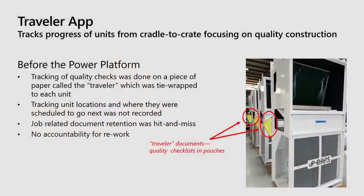We have units that sit out in our manufacturing process, and we tie on these plastic containers and slip documents in them. As they go through their quality checks, people reach over and pull that thing out, sign off on it, stuff it back in there or not, a lot of times not, and send it on its way. Can you help us with that? And so Rebecca came on and said, yeah, let's try Power Apps. Oh my gosh, you'll have to see this.